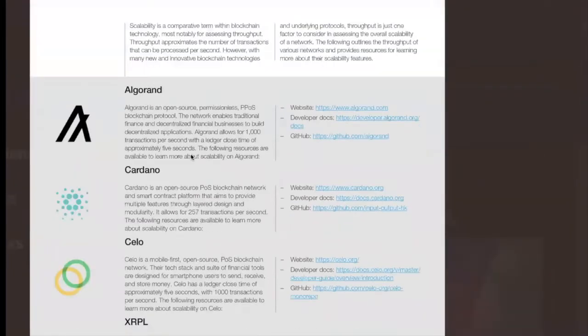This is what they say. The XRP Ledger, a global open source public blockchain that focuses on payments as a use case, boasts 1,500 transactions per second at the cost of 0.0003 per transaction and settles in 3 seconds. The following resources are available to learn more about scalability on the XRP Ledger. So the World Economic Forum is telling us this.